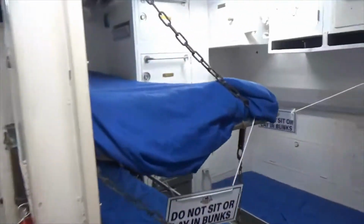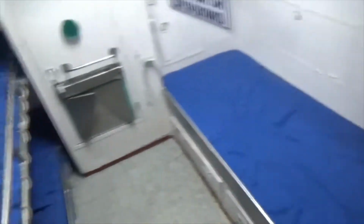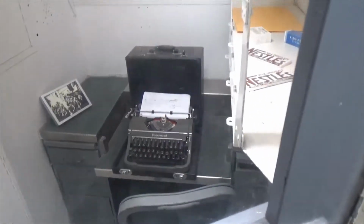Here's some more, this is the chief petty officers' quarters. They had a little sink and little bunk beds. You can see they fit four people in here. I imagine they rotated as they were on duty or not. So here is the ship's office. This is where they typed up and kept track of what was going on. Looks like they also had food in here. This may be the food store for the sailors to buy extra stuff.